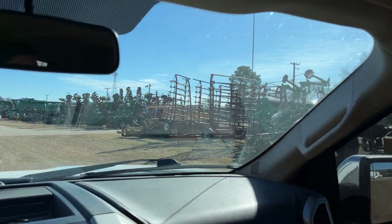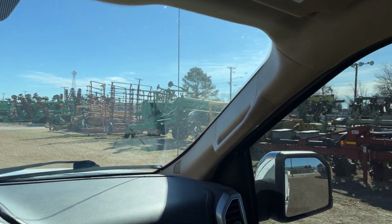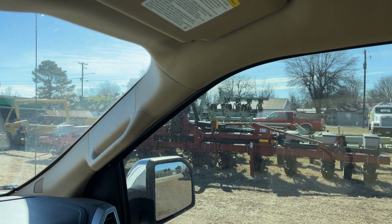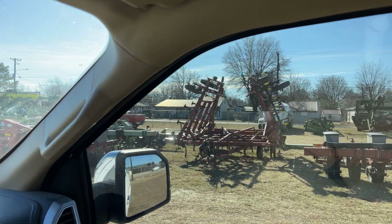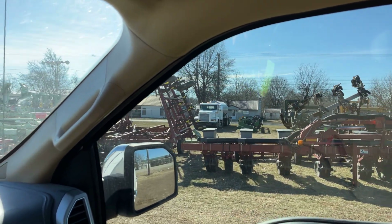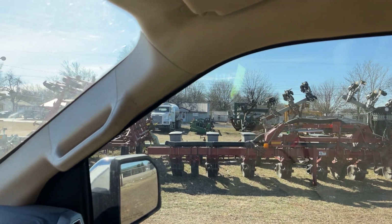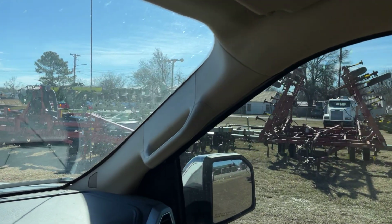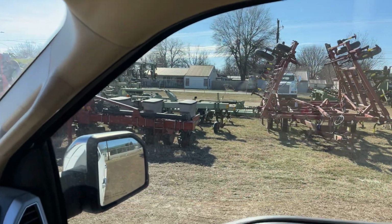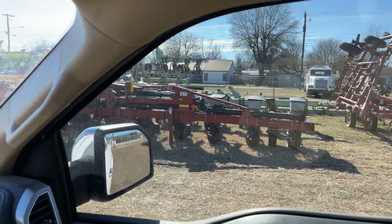Let me jump over here to the other side now where y'all can see. I know my windows are filthy. Truck's filthy too, but y'all just bear with me here. All right, right after that 1200 planter over here on the other side, got the Case field cultivator, got another 1200 planter, another 886 cultivator, got an Orthman. That's not an 886 cultivator, it's some type of John Deere cultivator back here, but it's not an 886.